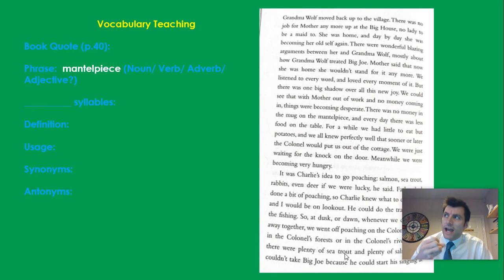Sometimes we use poaching about animals which we're not hunting for food, but people hunt for horns, such as elephants and other animals with ivory tusks. When we poach them, we go against the law to steal something, to take an animal.